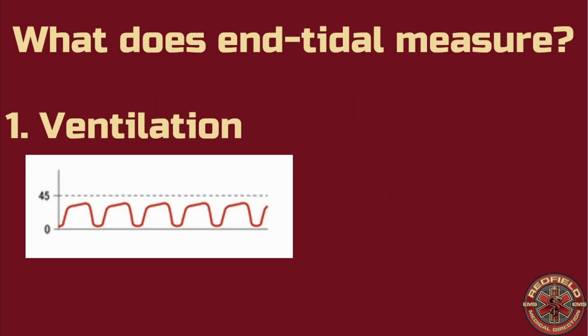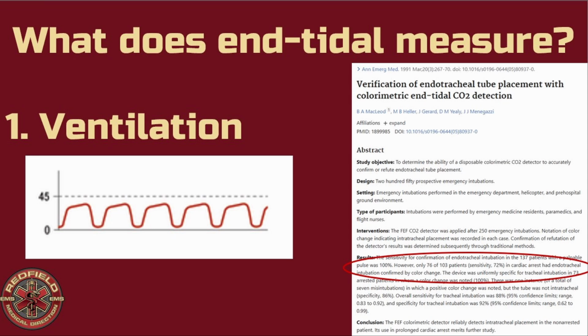First thing is ventilation. And that is the one thing we kind of learned from anesthesia, that if you have good waveform, you know you're ventilating the patient. And prior to that, we didn't have great ways to confirm ET tube placement. It was always, oh, I saw it go in, it has mist in the tube. Yeah, maybe colorimetry, but there's things that can make that be a false positive or a false negative. So that was kind of the big game changer.